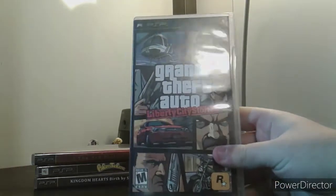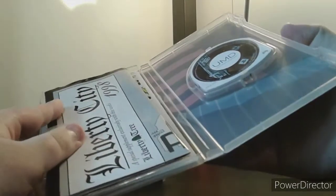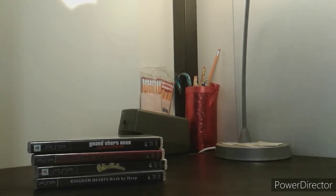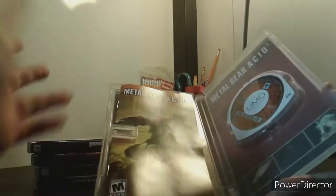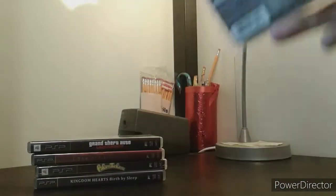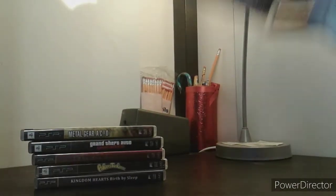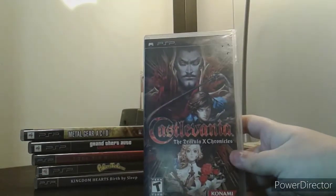Grand Theft Auto Liberty City Stories, complete, and my voice cracked as it does. And then probably the best two, Metal Gear Acid 2. Technically not complete because it doesn't have the little 3D goggles thing inside here. But it's kind of complete, just no 3D glasses. That's a big deal. And then the best one, easily, is Castlevania The Dracula X Chronicles. Complete and in excellent shape.